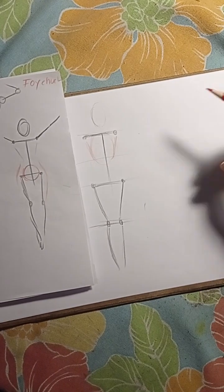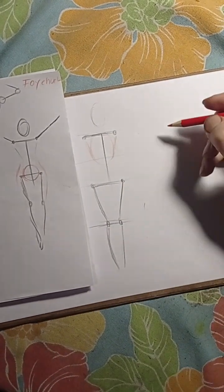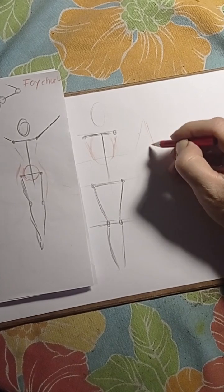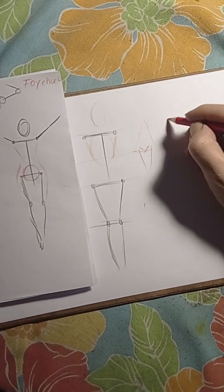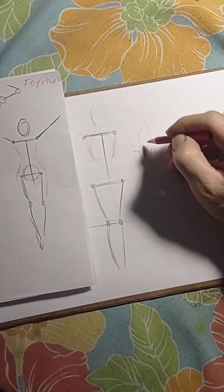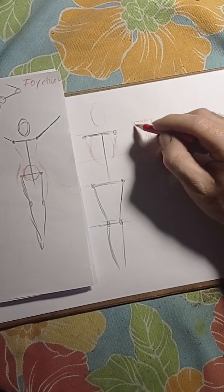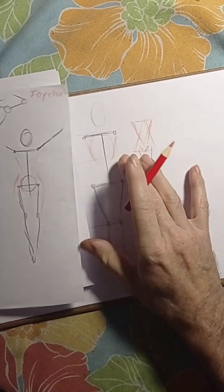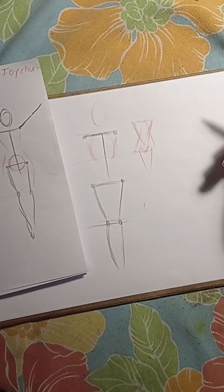Then the hips are bigger. And remember what Marzullo and Loomis actually explain, that the hips are big on a woman, okay? Like that. And then the shoulders... sorry, the torso is smaller. But always remember that. Well, this is going to be a different approach. So this is just an example I'm showing you.